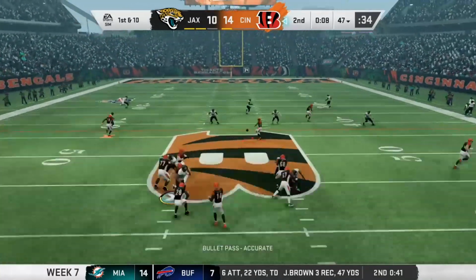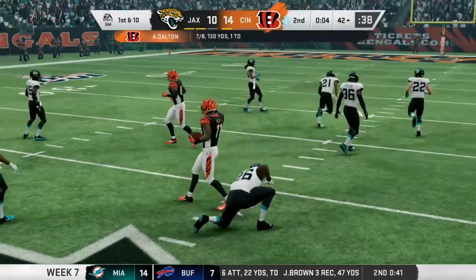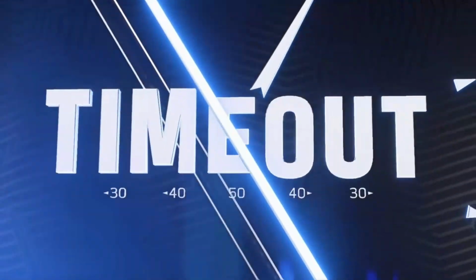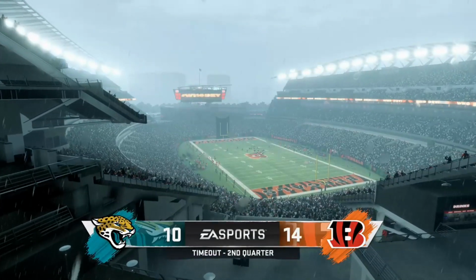A first down throw coming for Dalton. That's complete to John Ross. And taking it across midfield and inside the 45. And with just 1 second remaining in the first half, they'll call the timeout.